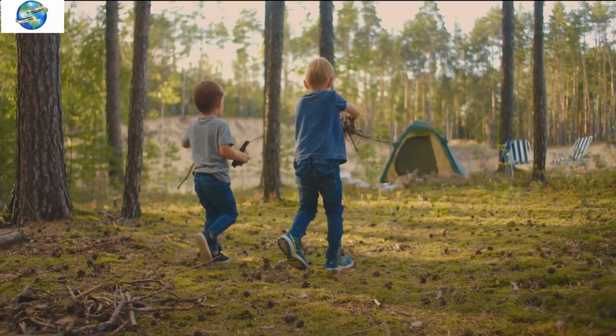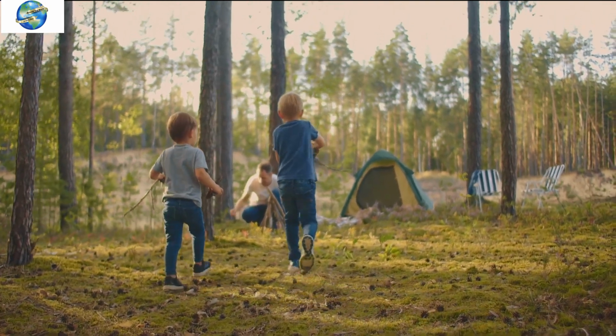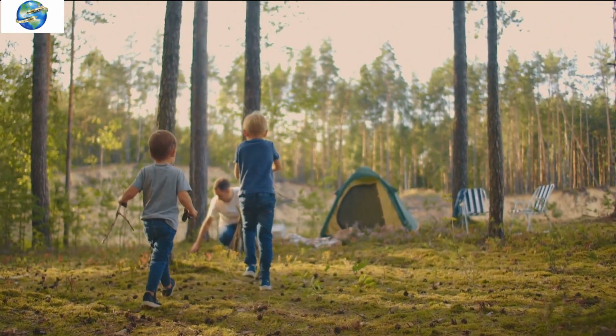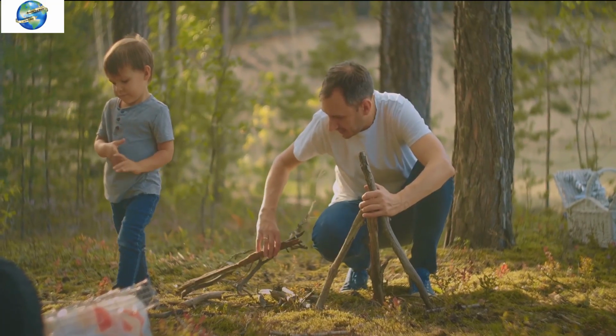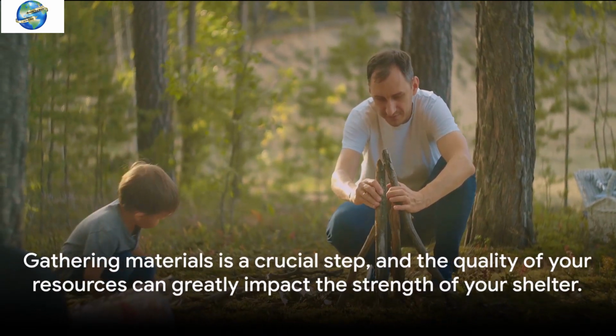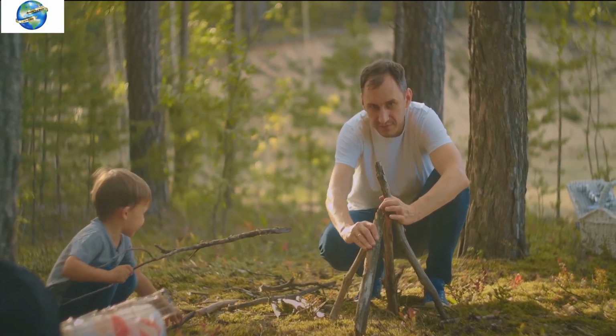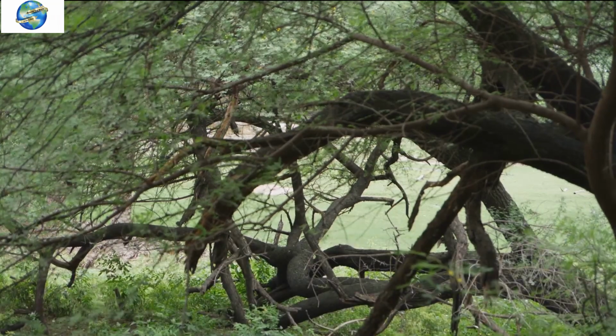Remember, safety is paramount. Always ensure that you're gathering materials in a safe and efficient manner. Avoid any branches or twigs that may be home to insects or other creatures, and never overreach or strain yourself. Gathering materials is a crucial step, and the quality of your resources can greatly impact the strength of your shelter. With your materials at hand, you're ready to start building the framework of your shelter.